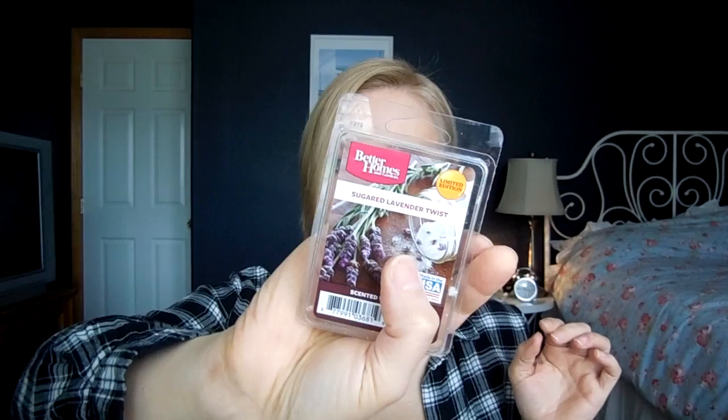Anyway, I do have a couple backups of this because it's delicious. This is limited edition, I believe, for the spring summer, so if you like it, stock up. This, by the way, is also limited edition, so the Sugared Lavender Twist.